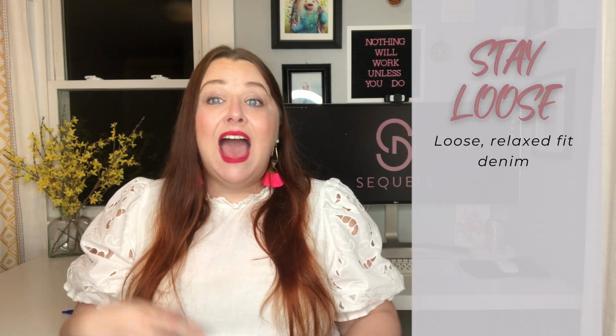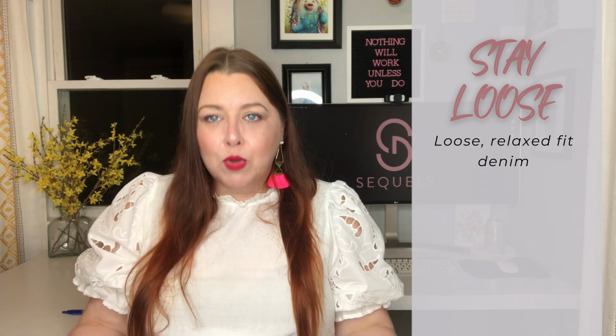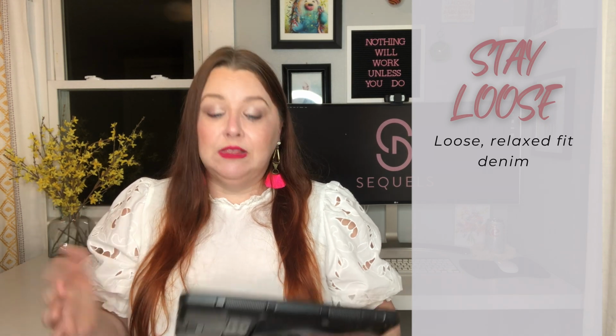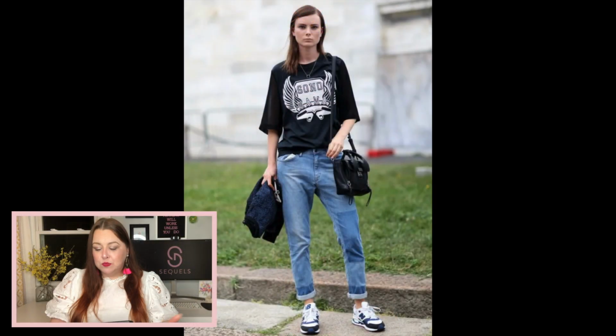Now, it wouldn't be a trends list in any sort of way without including denim. So trend number 5 is denim. I talked a little bit about this in my fall trends video, and we're basically going on a very similar feel, which is just loose, relaxed fit denim. The way that this picture shows it off, it's all loose and comfy and cozy from the sneakers all the way up to the baggier t-shirt like we would see in the past.